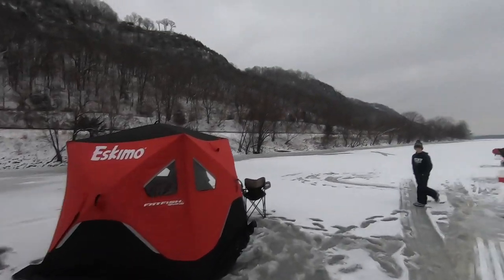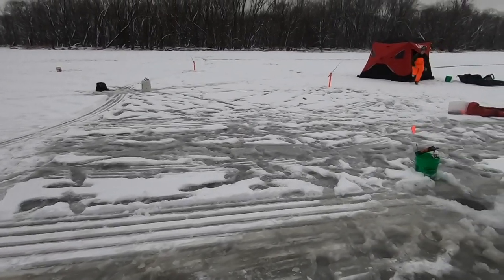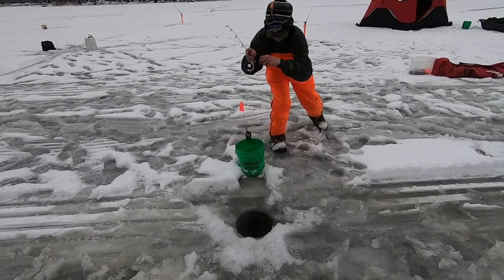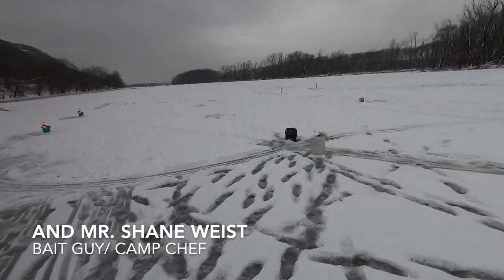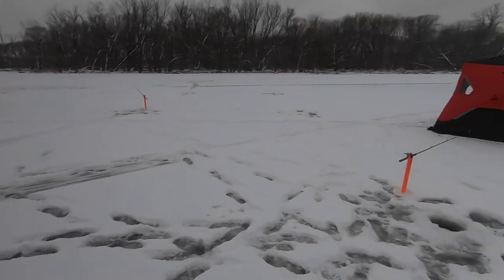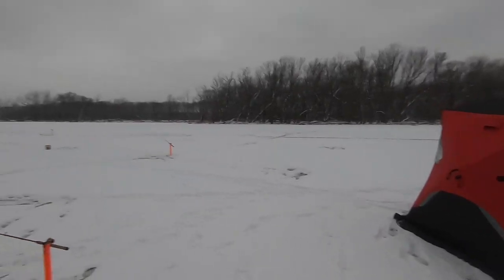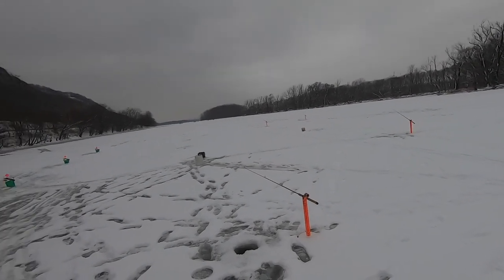I'm gonna give you the grand tour. Over here we got Saxon the man. We just got a flag. Hunter's coming. It's on there. Four finickies out here. We got about 30 holes punched to jig, and then we got tip downs spread out also, with these guys' shack set up here. We already got a couple in the bucket while we've been setting up, so looks to be a promising day. We'll find out.